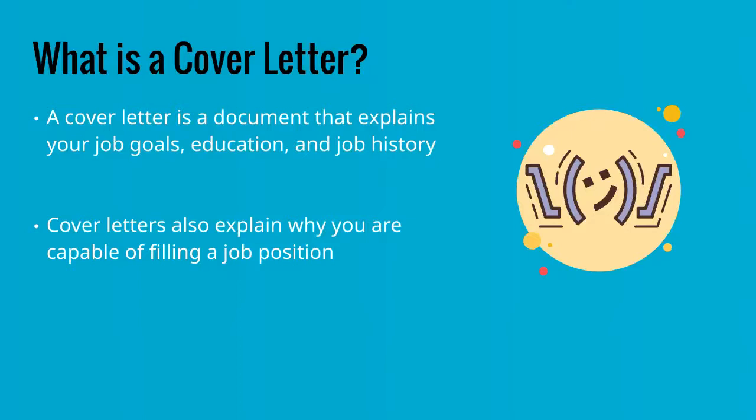Oftentimes, people are hesitant to make more than one cover letter, but each cover letter should be tailored to a particular job or assignment to be most effective. Tailoring letters to match specific jobs and companies will help you stand out from the pack. A good reminder is that a cover letter should highlight points from your resume. You should concentrate on selling the main points to your prospective employer and remember that you don't need to put every single activity or skill in your cover letter.